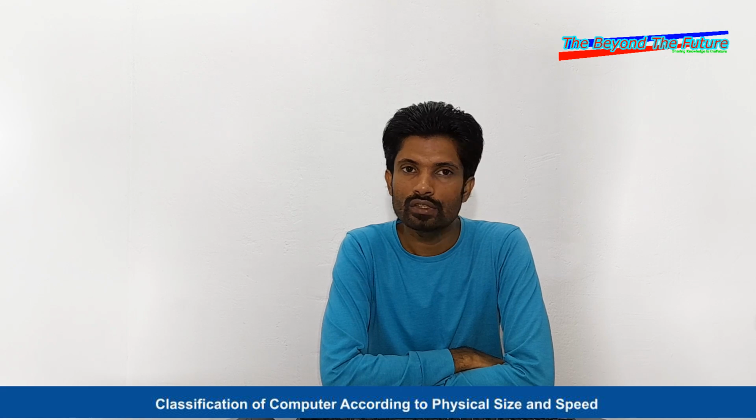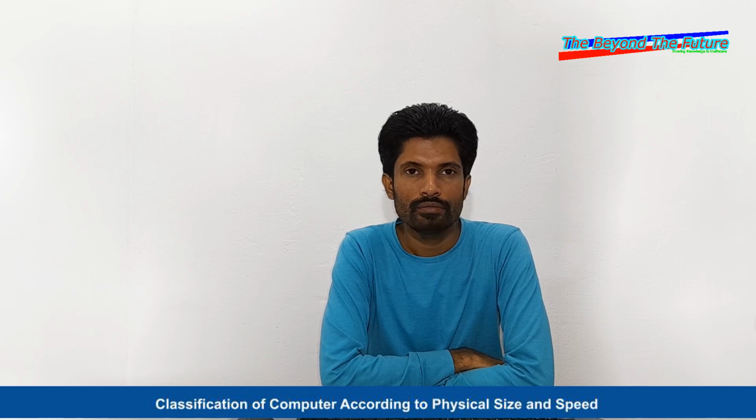Let's look at the characteristics of minicomputers. Its weight is low, and because of the low weight, it's easy to carry anywhere. It is less expensive than a mainframe computer. It is also a fast computer. Those are the facts about minicomputers.